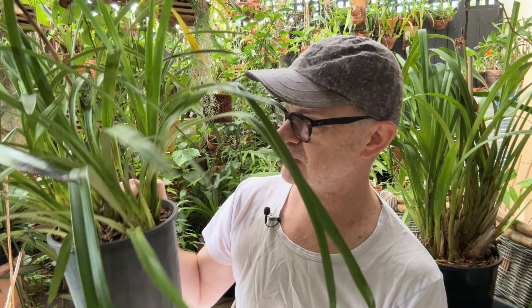It's actually midsummer, so it is a little late in the season to be repotting, but hey ho, nothing ventured, nothing gained. You can see that the new growths are coming up here, so it's well into its growth spurt. So yeah, not ideal. I should have done it a few months ago, but forgive me, we're going to do it today. And what we're going to need is our giant terracotta pots.